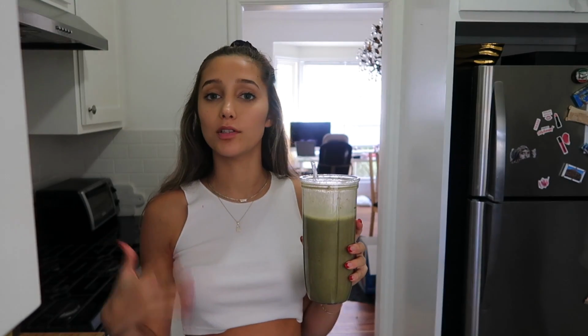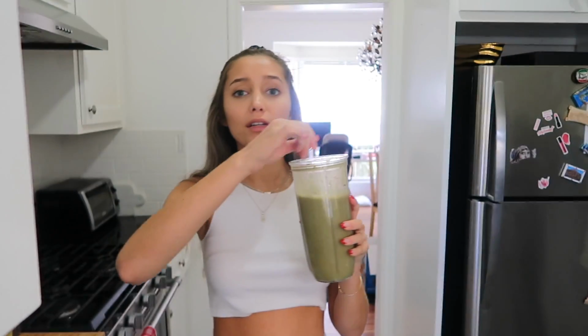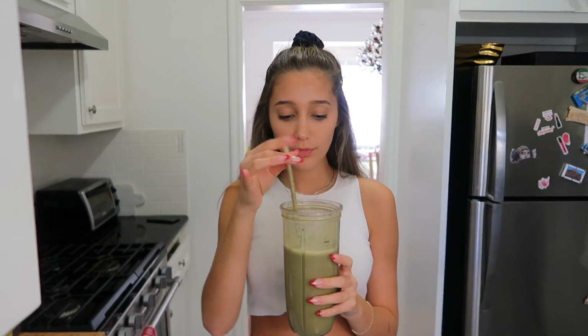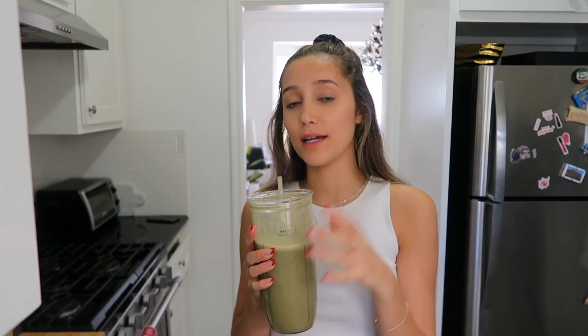I like to call this the nutrient bomb. It's like the dream green juice. It has so many vitamins, nutrients, antioxidants. It'll give you energy. It has protein from the greens. Just an overall green goddess juice. And the best part is, it tastes amazing.